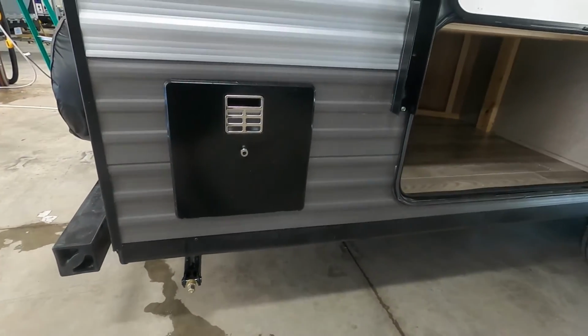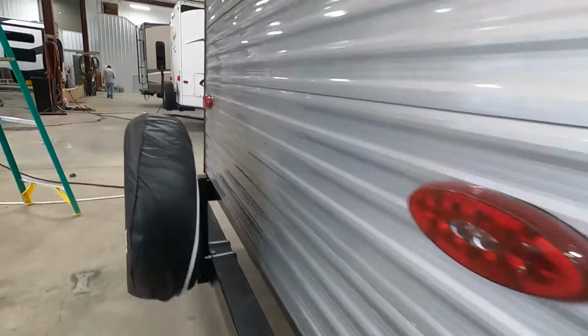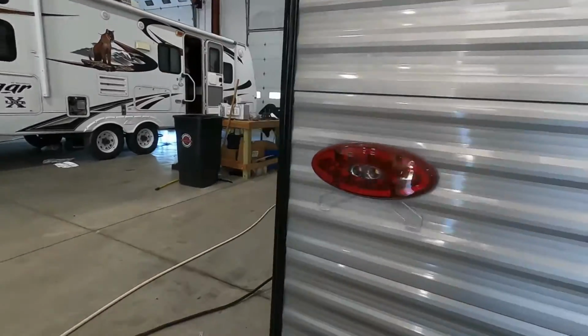Now, let's say we're going to go camping and we're not going to use city water. We're going to go dry docking somewhere.